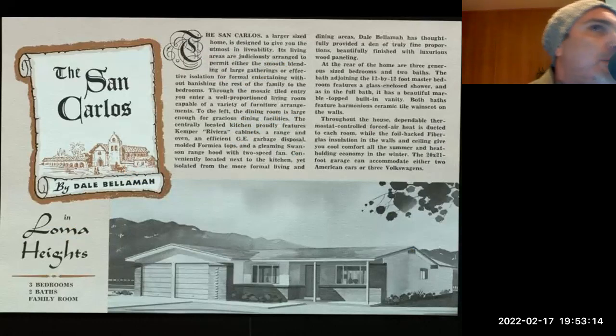So the next neighborhood that he built in 1959, the city wants him to build another neighborhood. So he's commissioned to build Loma Heights. And this neighborhood is going to reflect a lot of what he's doing in Princess Jenny Park in Albuquerque. So it's going to be more of an upscale community. He's really targeting those civilians that are working at White Sands Missile Range at the time. The price point is a lot more at this point. And by 1960, these homes go anywhere from about $14,000 to $22,000.